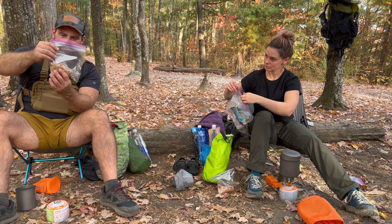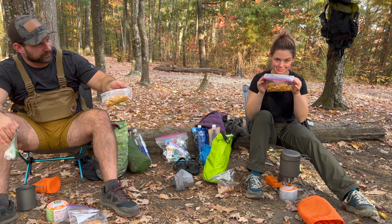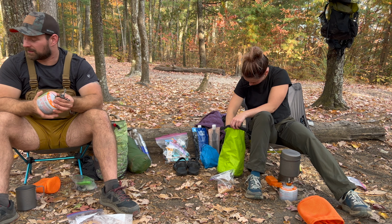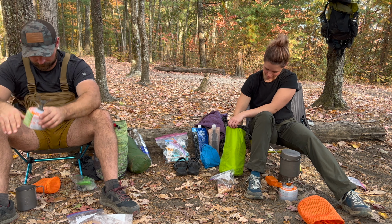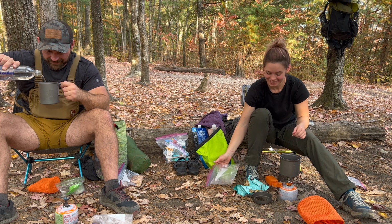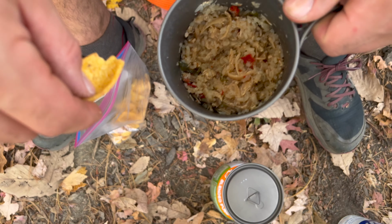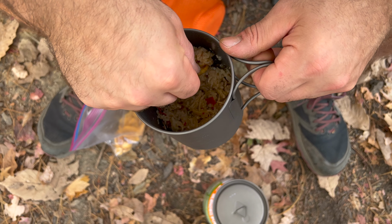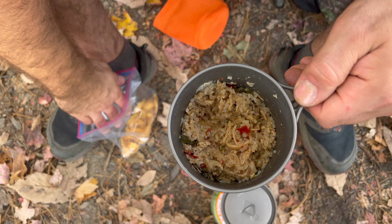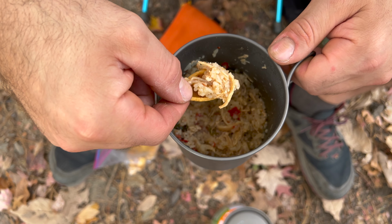Another dehydrated chicken meal. Special ingredient for the chicken fajitas. Got some Fritos. Well, 10 was too much, so we're gonna do 8. So this is our chicken fajita. I got the Tostitos scoops. Pretty good. Kinda wanna put some Tabasco in it or something.